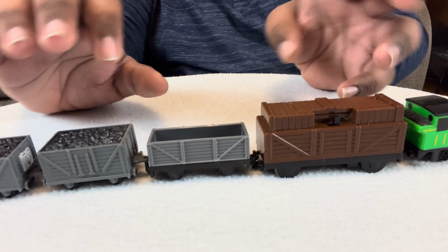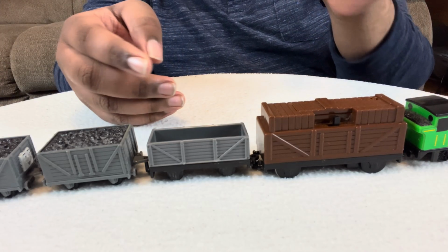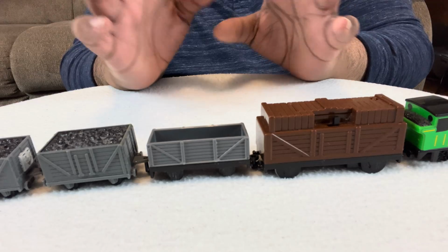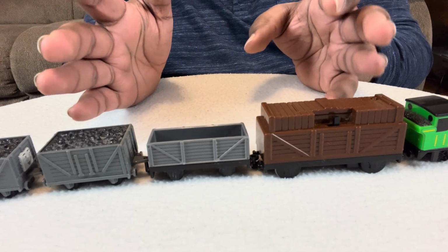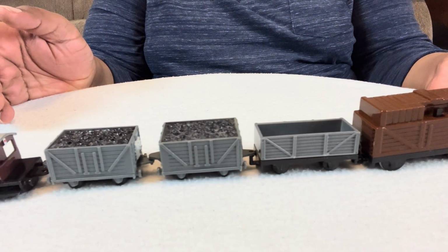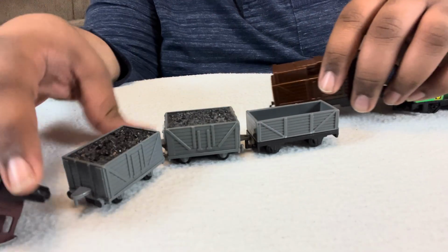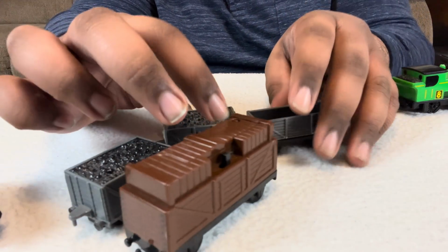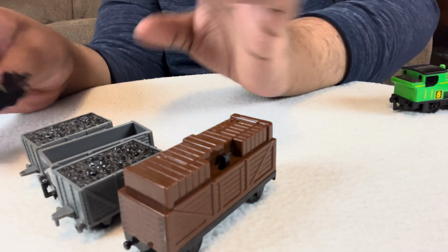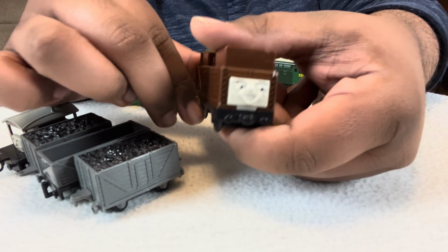And again, I will say that the Nakayoshi line is very universal with other toy lines, such as Take and Play, Erdl, and even the more obscure things as well. It's just a really good scale to do things with. And though it does kind of struggle with this a little bit, it is able to pull this load of freight cars right here. I'm sure that if you were to line this up on much smoother track, such as Erdl track, you wouldn't have a problem with this thing pulling a nice rake of freight cars. I just think there's so much potential with this wagon here.